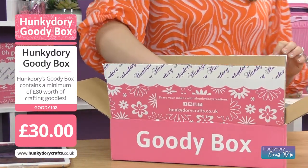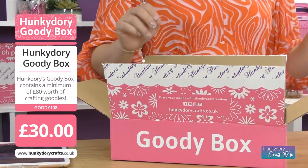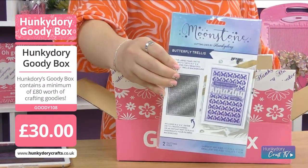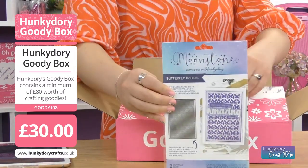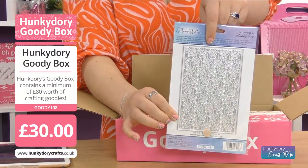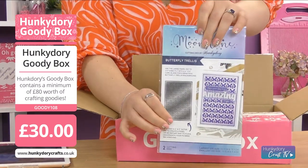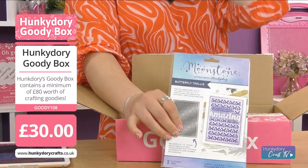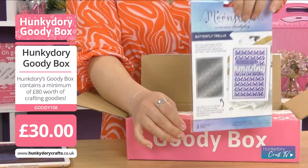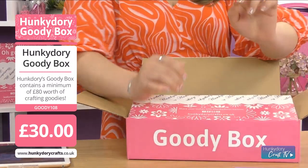This is another good one. So again, you've got your discount code included in that. This is a really good one. Are you ready? Look at this moonstone die. Our butterfly trellis. Love this die set. Such a good die. Great for shakers, great for putting panels on your cards, inking this over your ombre shimmer card. It looks incredible. It's $14.99. So that's half your box in the first item.